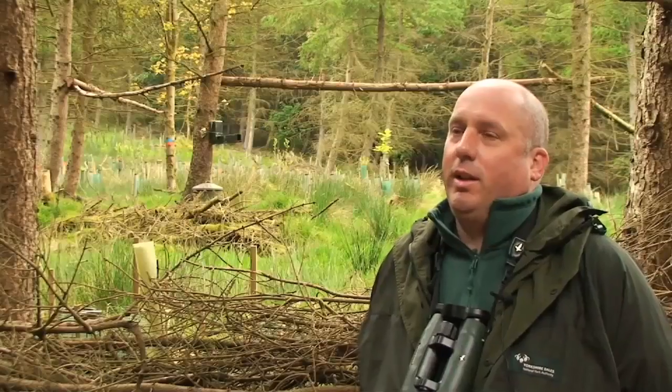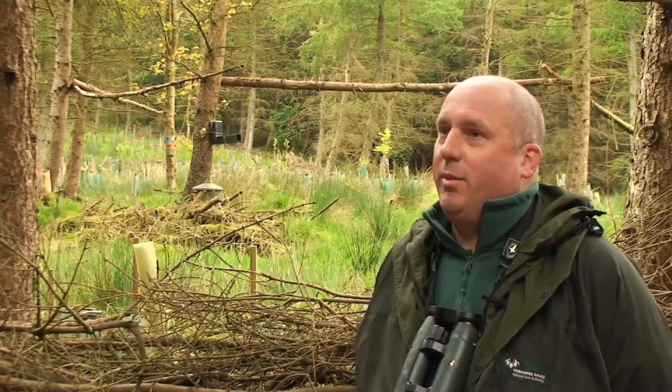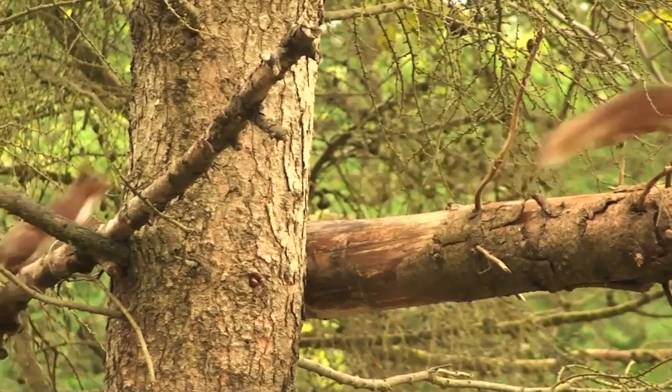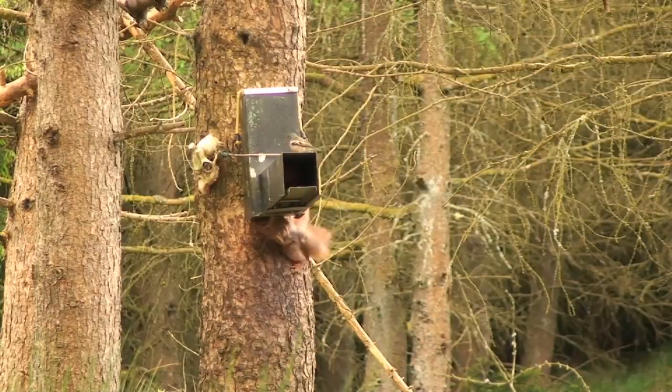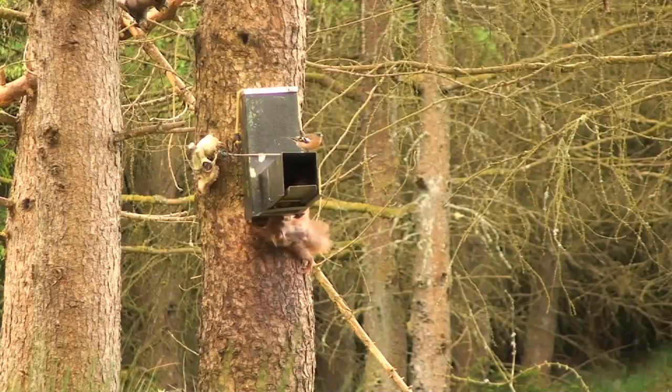The red squirrel is the only native species of squirrel you get in this country, so it's been here for thousands and millions of years, so it's a part of our heritage, one of our native species that's really important to protect. And I quite agree. So I asked Ian how we, the public, could get involved in protecting our red squirrels.